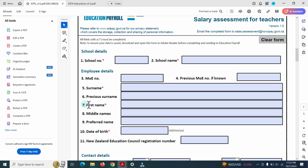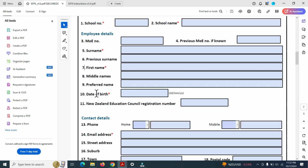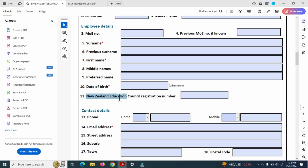You need to provide your surname, your first name, middle name, whatever information is there, then your date of birth, and the New Zealand Teaching Council registration number. Most probably when you're coming from overseas, you will have to get the Teaching Council registration and you will have the Teaching Council number. So you have to provide that.